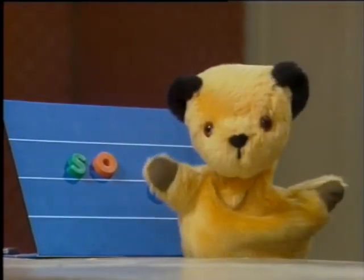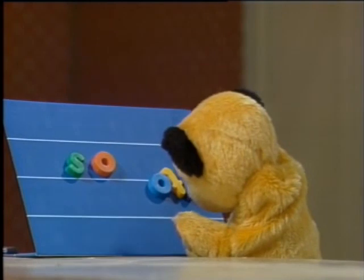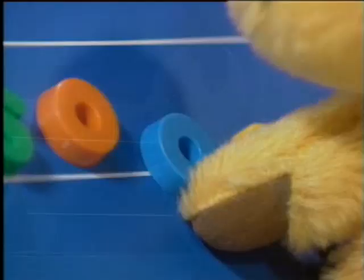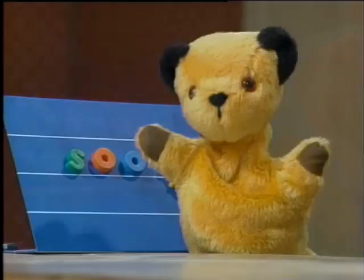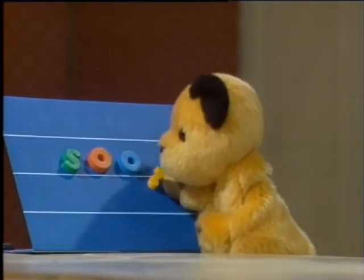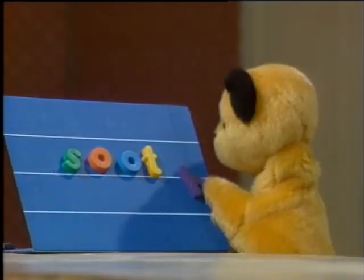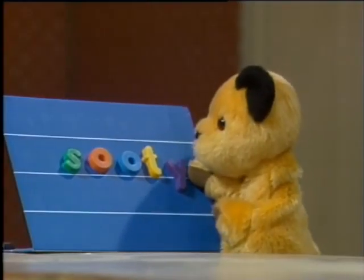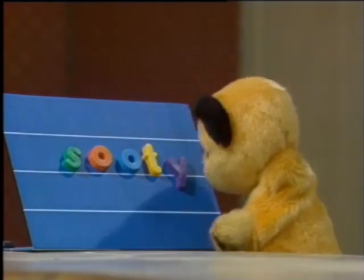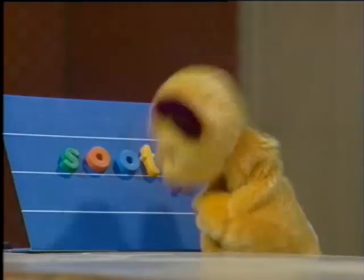That's 2 sounds. 1, 2. Yes, another round one. On the line. Well done. Next he wants the sound T. And that's it there. Push it up, sitting prettily on the line. And lastly, this is a Y with its tail hanging under the line. Well done, Sooty. Let's read it. Sooty. He's got it right. Let's check it again. Sooty. Take a bow.